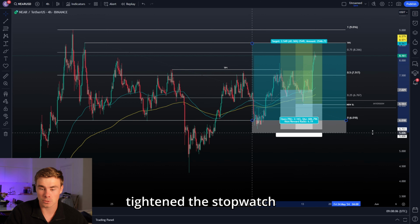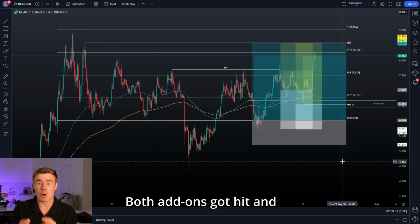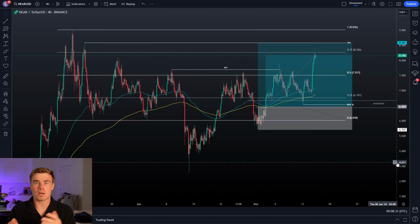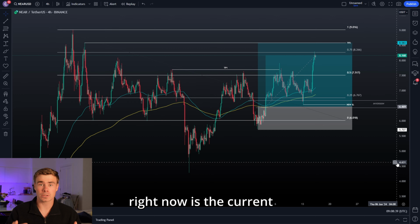We tightened the stop loss of our original position to this low as well, and that way we could add some extra risk to this position. Both add-ons got hit and the price started pumping like crazy. Now after our add-on orders got hit, obviously our average entry price slightly increased, and what we see over here right now is the current running position.